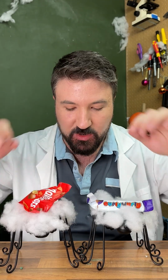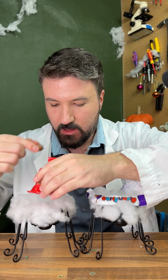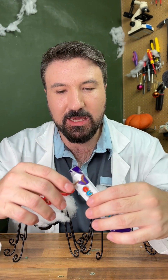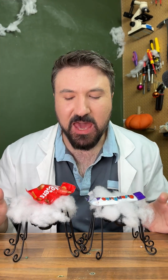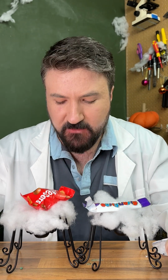So on to our second round, we're going to test our winners against each other. So starting again with our Malteser. Okay. Classic. Pretty good. Let's try a Curly Whirly again. This is a battle of the ages. We've got crunch versus chew. So it really depends on which one you prefer out of those.